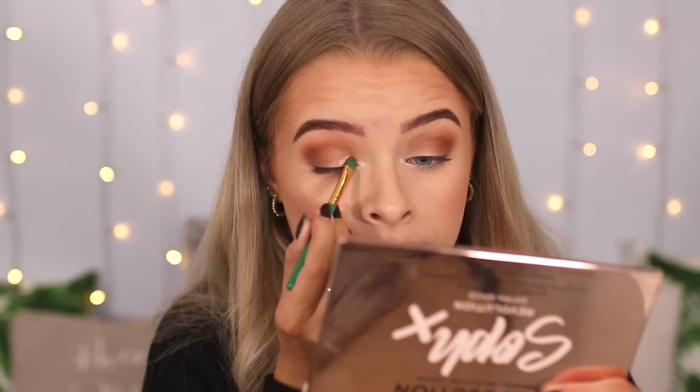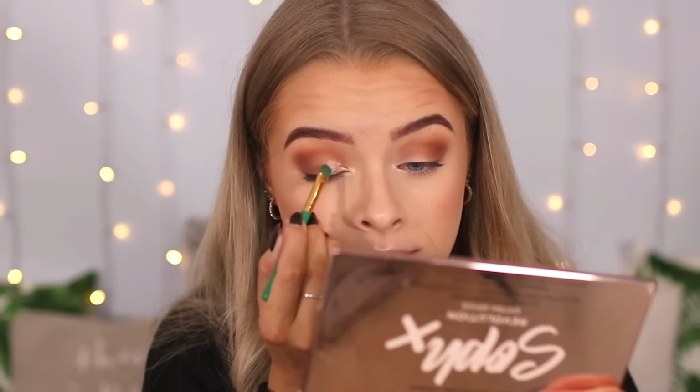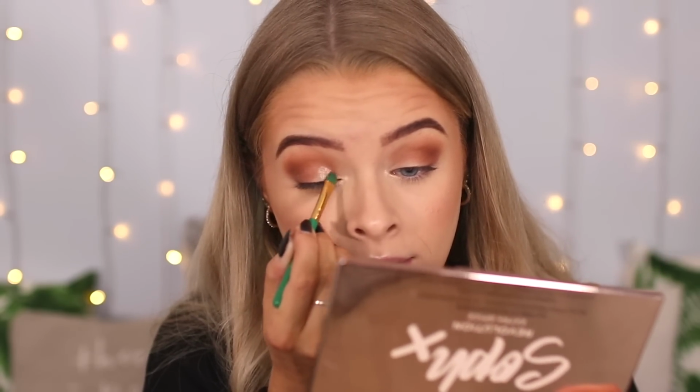And then on the inner part of my eye, I normally use something a bit shimmery just to open my eyes and brighten them up a bit. Today I want to use this cream eyeshadow because it looks really pretty. This is the one that came in the Glossybox advent calendar, and I would do the exact same thing if this was a powder or a cream. I'm just taking a smaller flat brush and I'm going to put this on the inner half of my eyelid, just up to where I've blended those other shades.